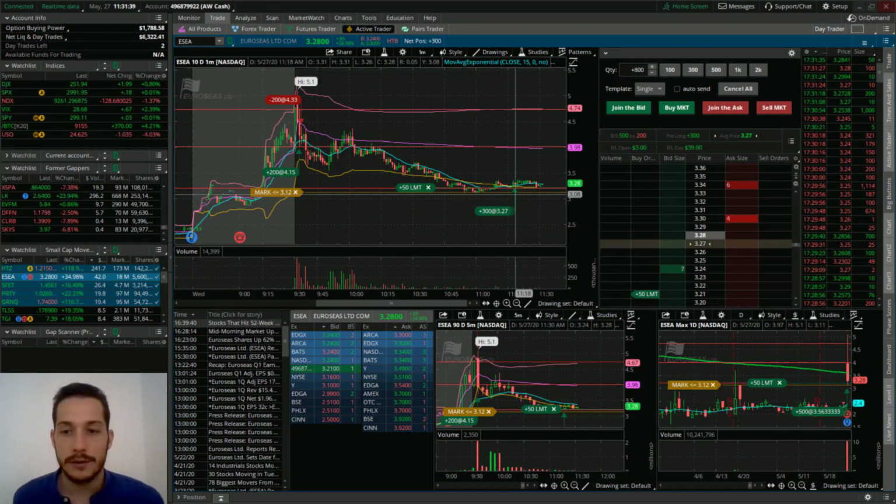I really don't want to see this 3.2 area crack. If that does crack, I'll probably be closing out this position and taking a small loss. Otherwise, I would like to see a little bit more momentum.